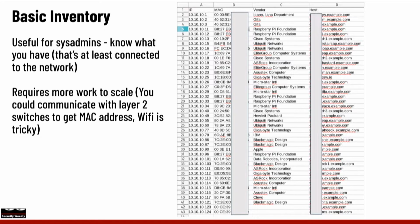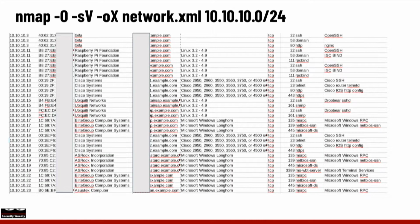So that's all the junk on our network. If you do a more exhaustive scan, because I noticed inside the source code of the NMAP convert XML to CSV that if you had an XML file with operating system information, port information, and services information, it would add that to the spreadsheet. So I did NMAP dash capital O, OS fingerprinting, lowercase s capital V, service discovery, and outputted to XML, scanning the entire network. And lo and behold, the script worked.